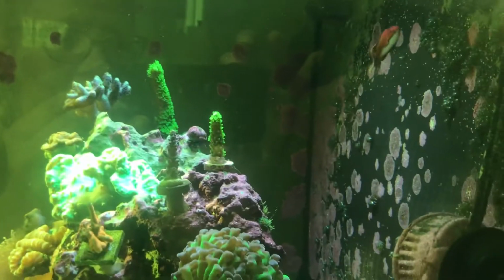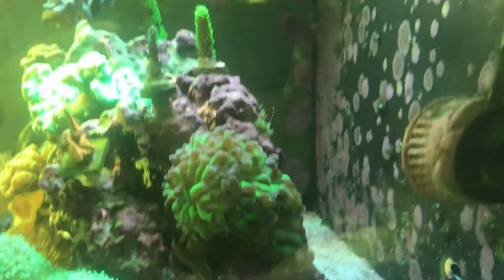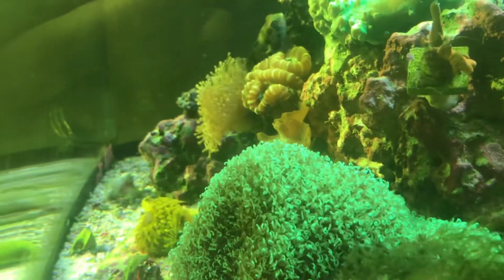And there's my wrasse. He's super happy. So all my fish get along. They all swim together. There's no aggression.